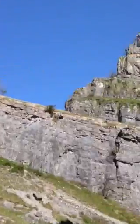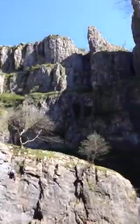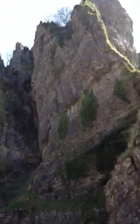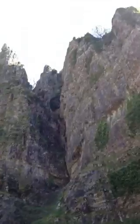For those of you that go on the gorge walk, you'll be walking along the cliff tops there with some spectacular views of the top. But none quite as good as the top as you're currently sat on.